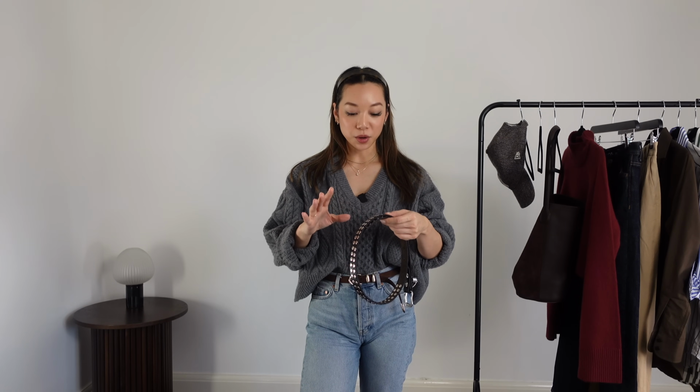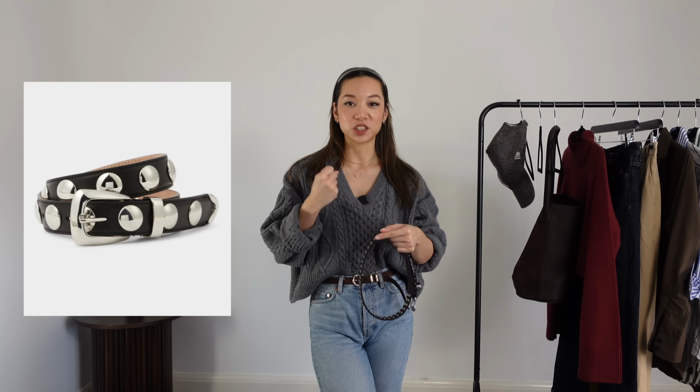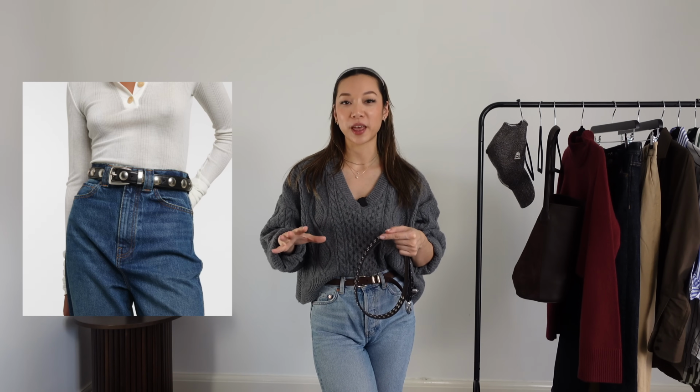So the next piece I have is this studded belt that I bought in Mykonos when I went there in September. And I was, again, heavily inspired by a Kate piece. It was, I think it's called the Benny belt. It's a belt that has like these giant silver studs on it. Again, completely out of my budget range.